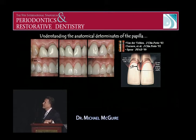So here's one of my cases. This is after some fairly significant crown lengthening. This is just a few months later, three months later, after the restorations have been placed. I want you to notice the open interproximal spaces here, the lack of the papillas.